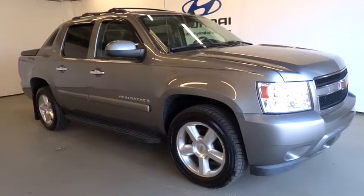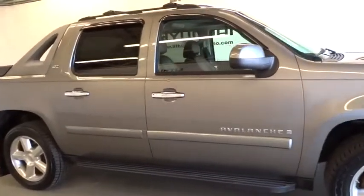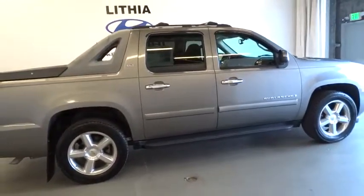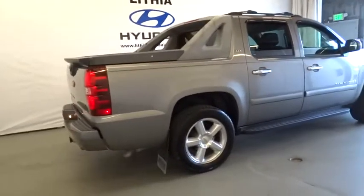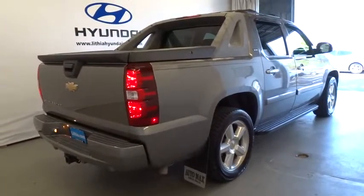The 2007 Chevrolet Avalanche. The Chevy Avalanche can transform from an SUV into a full-size pickup truck all in less than a minute. This makes the Avalanche one of the most flexible vehicles out there. This vehicle has less than 105,000 miles. Here are some of this vehicle's great options.